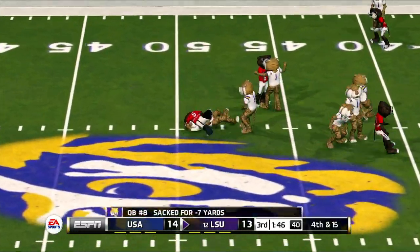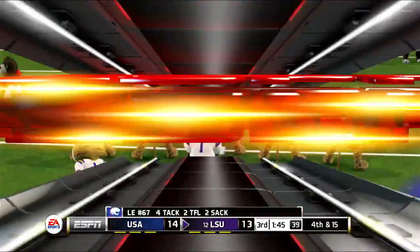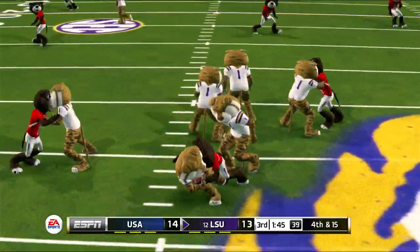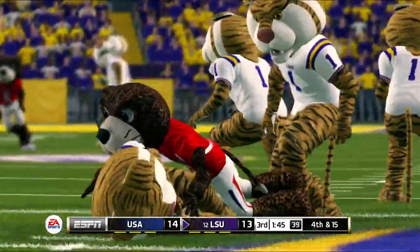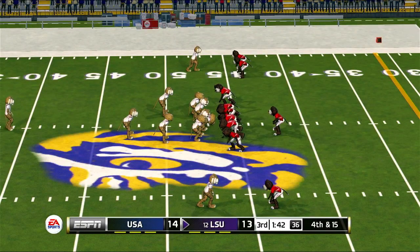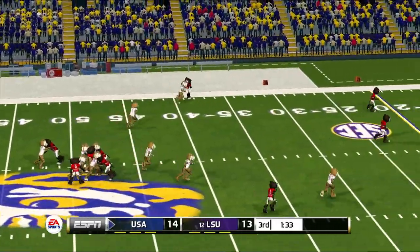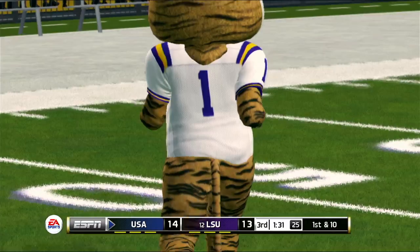And he can't get away from the pressure. Fourth down. Big kick here to try to pin the offense deep in their own territory. Booming kick. This one's going to be down in the end zone for a touchback.